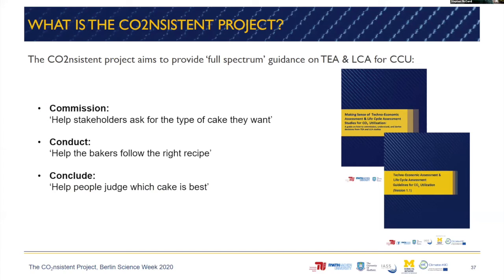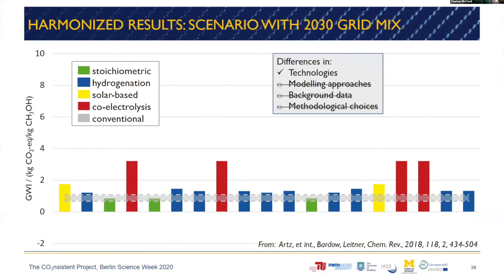So when we apply our guidelines, the version 1.1 we have on the screen up here now, to people's studies, as an example, we can go back to the mix of studies that Lorenzo and Tim showed earlier on methanol. And what we can see is that when you assess things and only vary the technology, as opposed to varying the modeling approach or the background data, all those methodological choices that we've spoken about, we can see a much more consistent picture in terms of output.